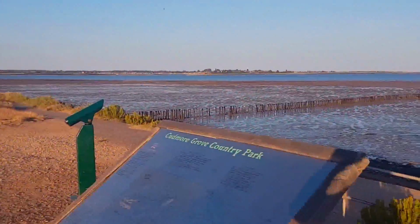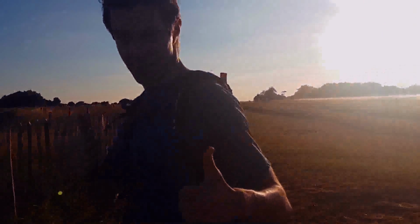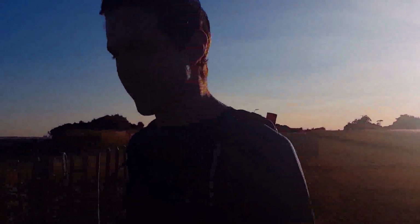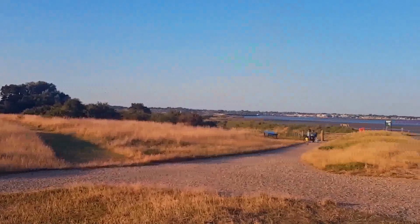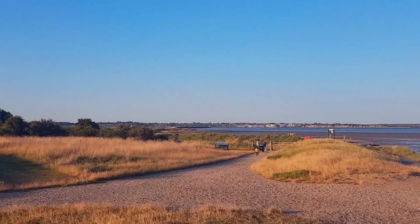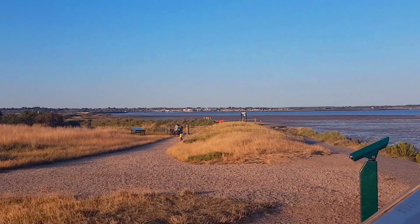Okay, so we are back at Cudmore Grove Country Park. We've finished, the sun is just starting to set. There's Alex. Good walk? Yeah, definitely. Very good, yeah. Nice 12 miles that. There's Brightlingsea over there in the distance. Bateman's Tower is about there, my finger is there.